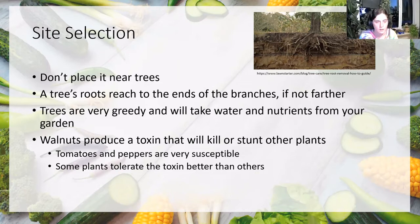Trees are very greedy. They will take all the water and nutrients from your garden, so you don't want them near as best you can. And especially, you don't want your garden near any walnuts.